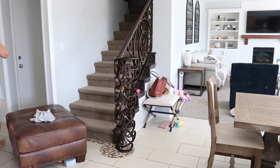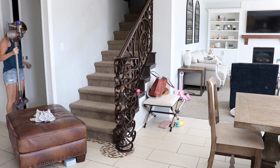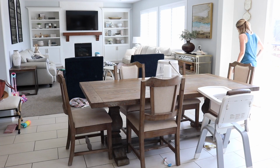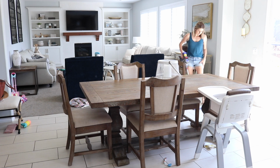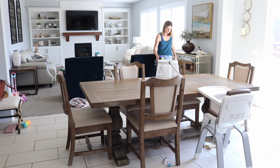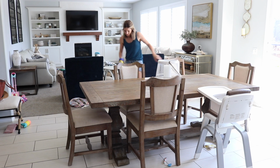All right, next I am vacuuming up everything below our dining table. A lot of crumbs get down here, especially under the wood where you don't necessarily see. So every now and then I have to push the table back so I can get way under there, especially with Owen. The girls aren't that bad with crumbs and messes for their food, but Owen just throws everything on the ground.